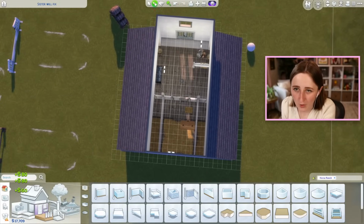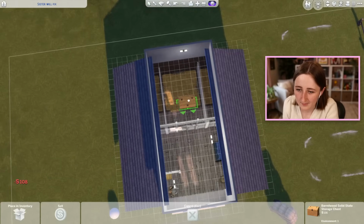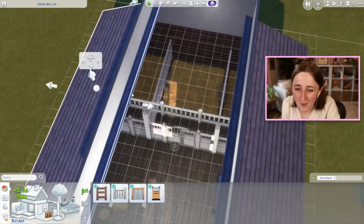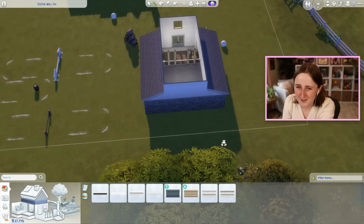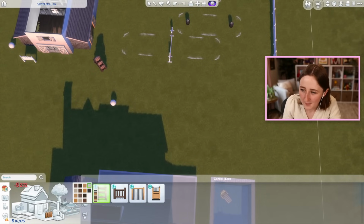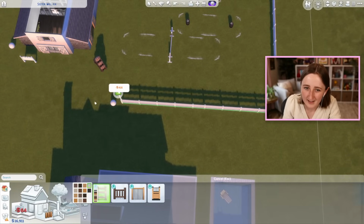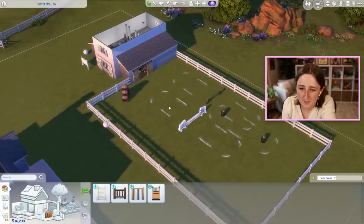I might even just open the upstairs. We could have it open and then like a slight, well, this is kind of a mess now, but we could have it open and then have a slight lofted area. Okay, I think I actually like that a lot. Obviously, we'll come back and change the colors, but right now I'm kind of more so just thinking about space planning. I love this big open pasture, and then we can put the horse jumps and stuff in the middle there.